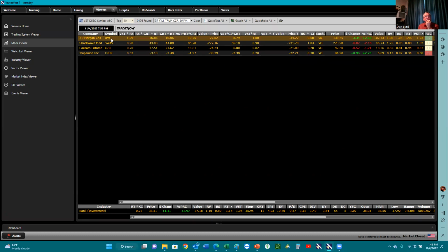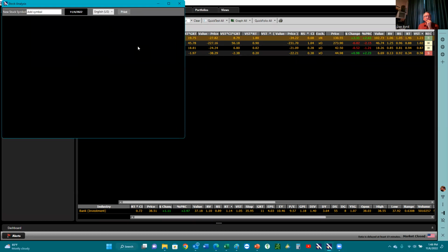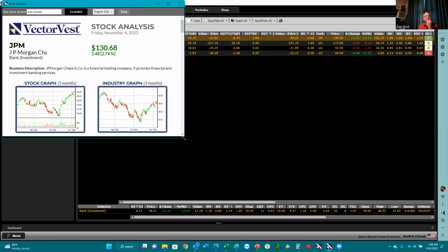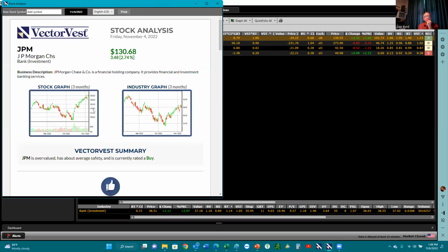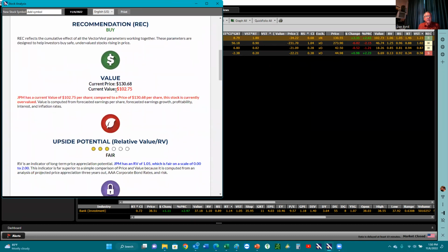By the way, you can right click on this and look at these in a lot of different ways. You can look at the news. You can look at the full stock analysis, which shows you everything. So it shows you the stock graph and the industry side by side. It says it's got a buy recommendation on it. The value is 102, but the price is 130. So this is overvalued.